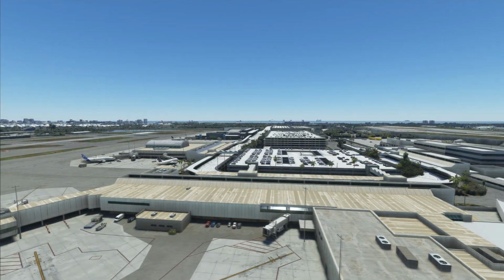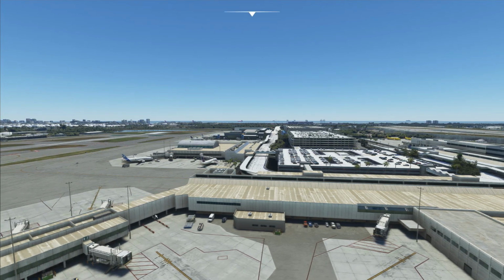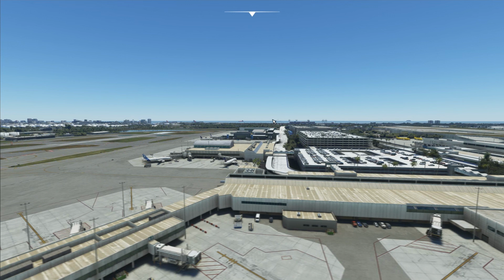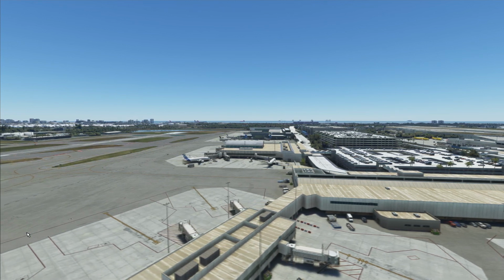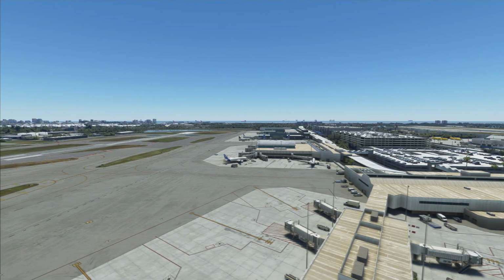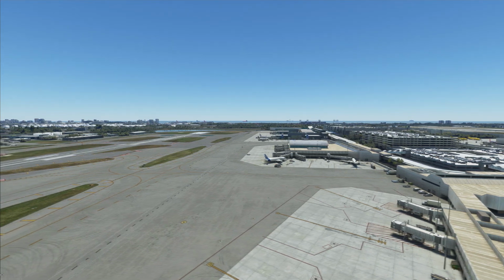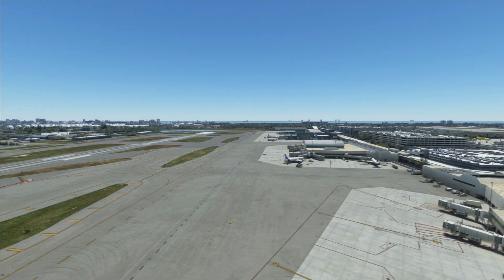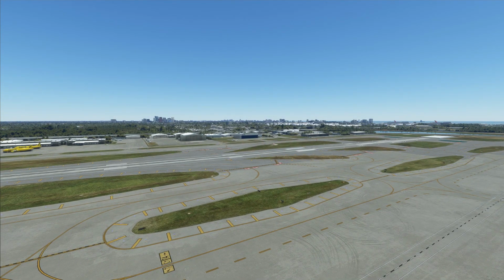So let's pan across the Terminal 2 and Terminal 1. This is the extended echo pier. Terminal 2 here, Terminal 1 further on. Again, ground markings, taxiway markings, concrete colouring looks really good. Quick look there at the signage on the taxiways and the entrance to the runway. Perfectly adequate.